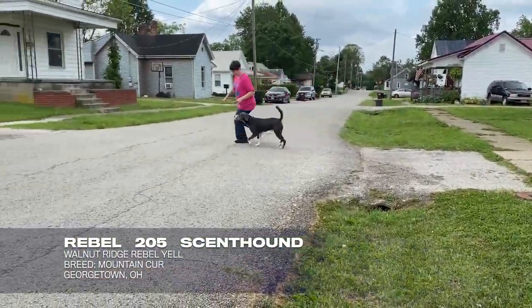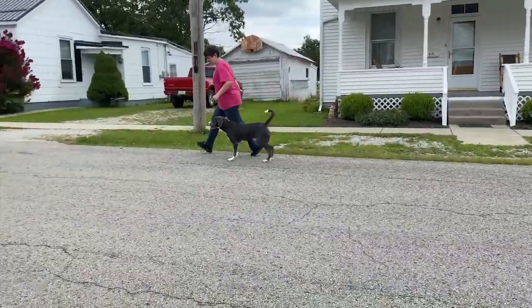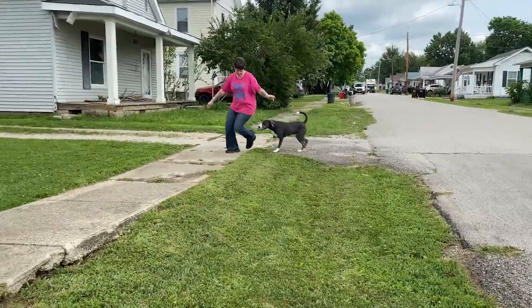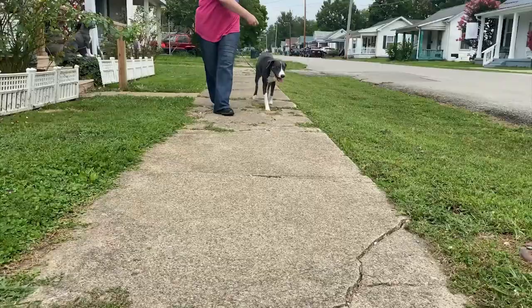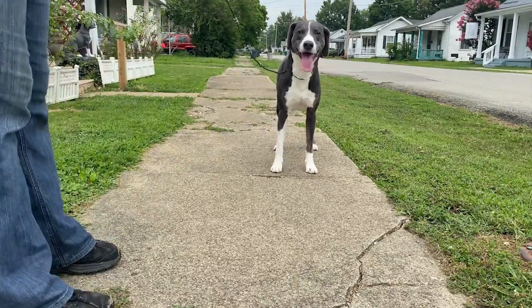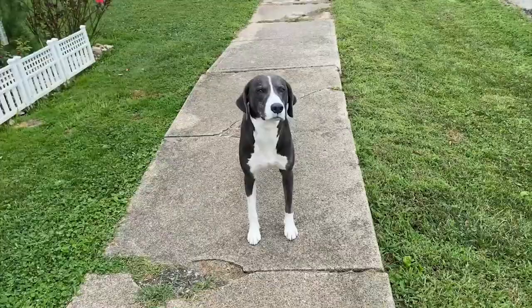All right, the winner of the Scenthound group, we had Rebel, Walnut Ridge Rebel Yell from Georgetown, Ohio. Rebel is a mountain cur. Curs being those squirrel dogs, they tree. Beautiful dog, beautiful representation of its breed. There's his ears. Good boy.